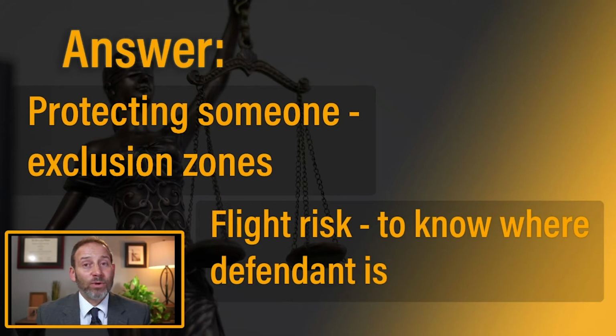And if they go into one of those exclusion zones, they're going to have a motion to revoke bond because they're not complying with the condition of bond. The second reason the court can order that is because the person is a flight risk and they don't think they're a reliable risk to allow them to leave jail pretrial. So they put a GPS monitor on them so that at any point the pretrial services officer knows where they are. So those are the two reasons. Number one, protecting somebody, and number two, making sure that the court knows where this person is.